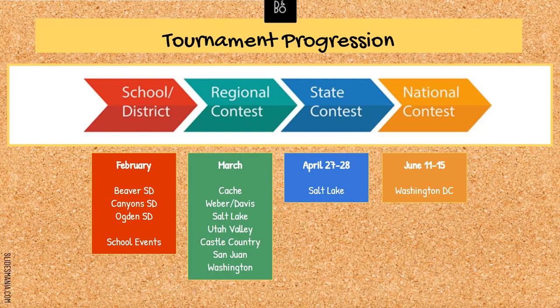You need to make sure that when you get to registration time, which is January, February, you are going to the correct contest to start that registration process for your kids. And you can link out to all of these from the main NHD Utah website. The state contest is the one that I coordinate, and that's always in April.